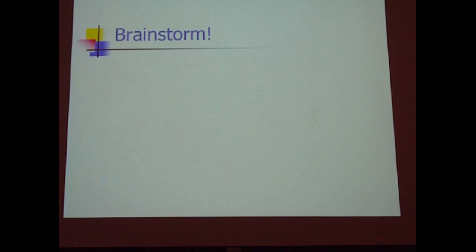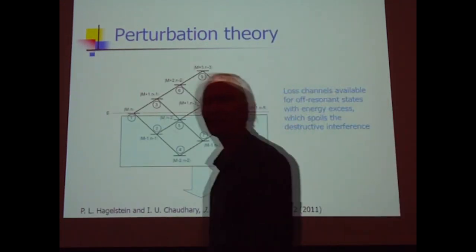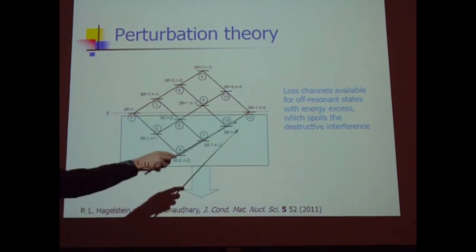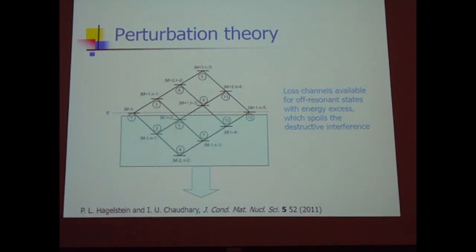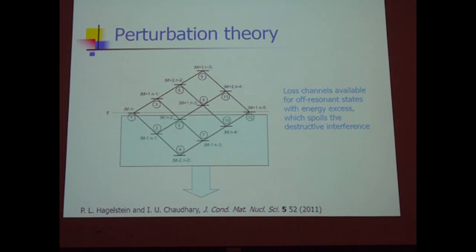Okay, brainstorm. Let's go back to this perturbation theory business. If the battle's going to be won, it's got to be won with a simple picture. So the issue is that you go up this way, you go down this way, everybody's contributing and canceling out. What you need to do is make some of these guys look different than some of these guys. So the thought is if I introduce loss into the system, then loss is going to figure out whether you're here or you're here.